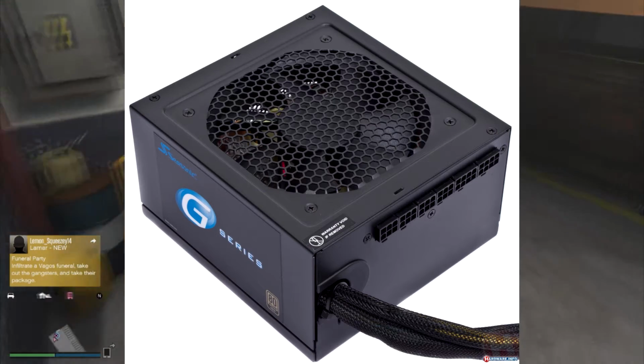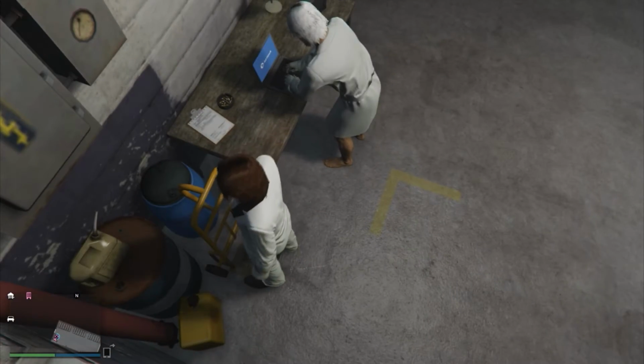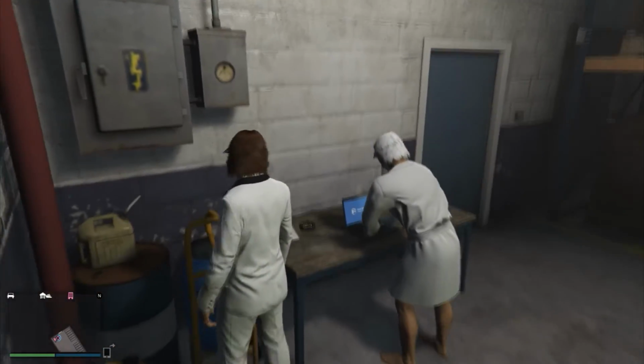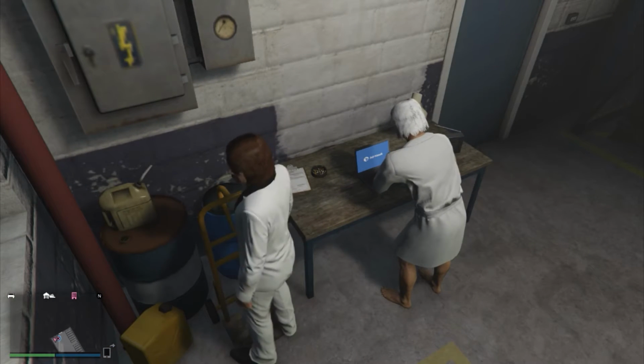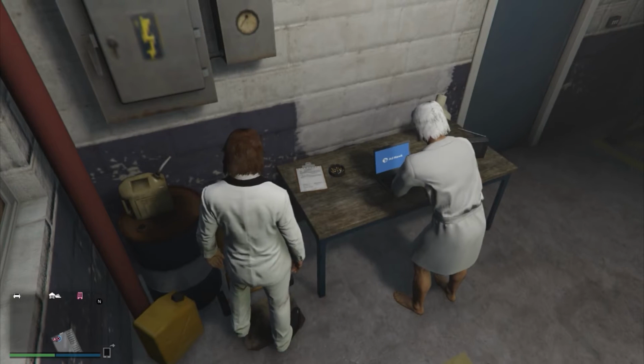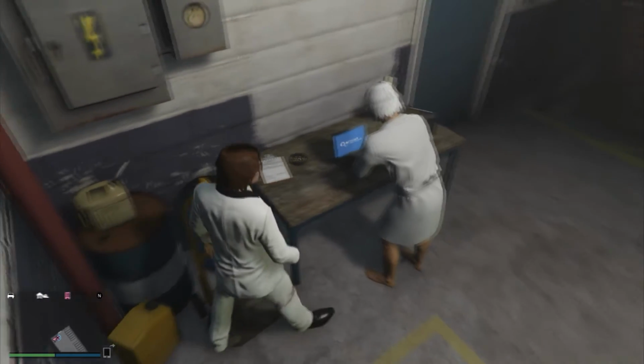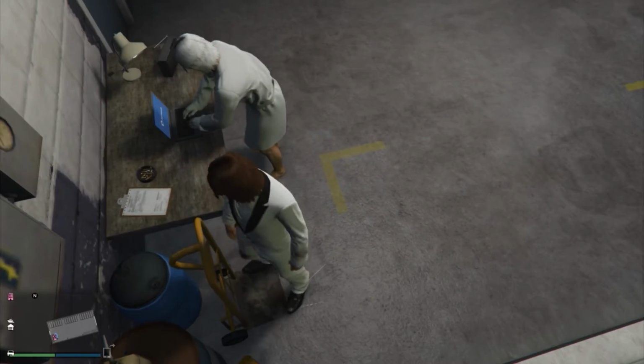On top of that, all these wires are long enough that they can fit a full tower ATX build, but yet again, short enough that they won't scrunch up too much in a mini ATX build. And then just to put that cherry on top, it's got a pretty nice color scheme. It's black and blue, which coincidentally is my color scheme. But if that's not your thing, then gotta remember black and blue do go with every other color scheme, basically.